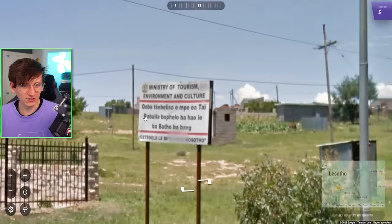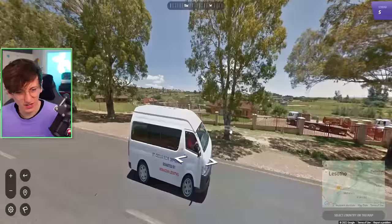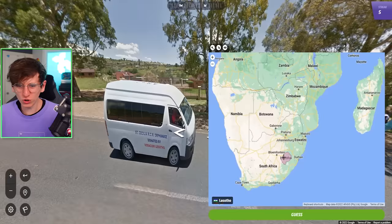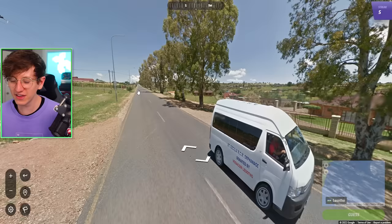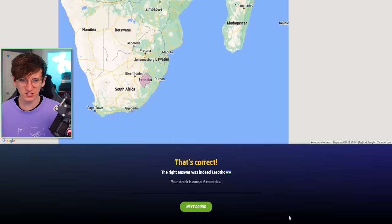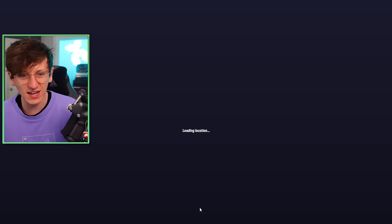Oh my God, Ministry of Tourism, Environment and Culture. Why does it not have the country on it? I'm so confused. Wait, oh, it does! It says Lesotho! What obscure place to mention? It feels like I'm cheating. I think I remember seeing a GeoWizard video months and months ago, and it was just the hills that I looked at in the distance, they looked Lesotho-ing to me. So let's take the guess. Oh my God, fantastic. Now we need to get a 7.